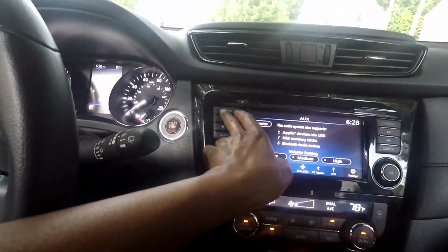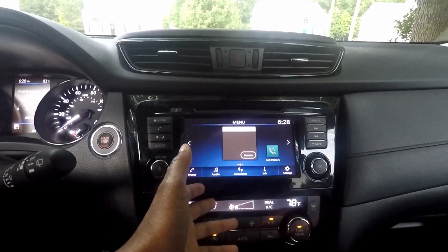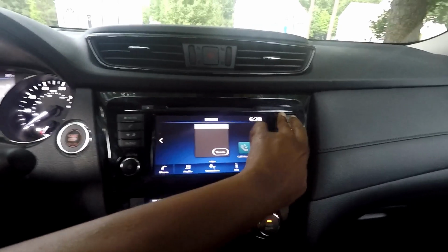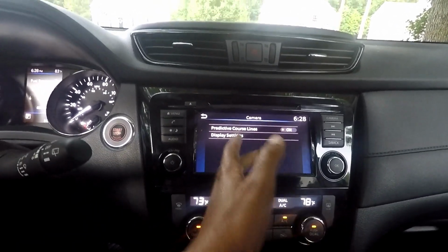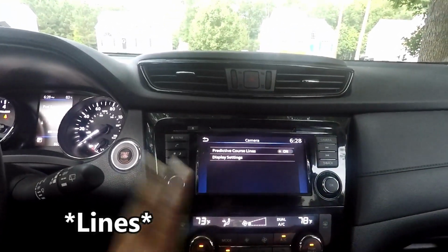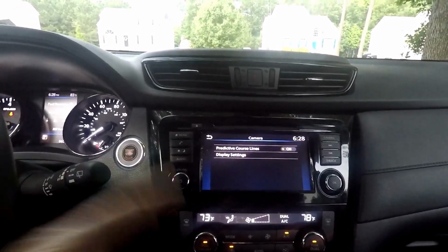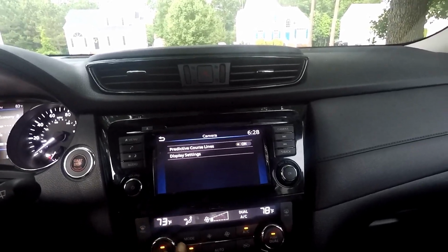There's nothing here. You know what? This is touchscreen, so maybe if I go to menu, but then it's not going to show here. We got the camera option, predictive line. Oh, okay. So this is, I guess, if you're backing up and you don't want the lines on the back to guide you anymore, you can turn that off. You have your volume controls, climate control, and everything. Heated and cooled seats. No, these are just heated.